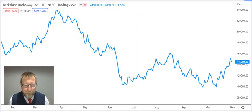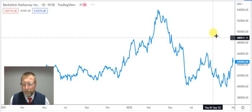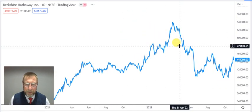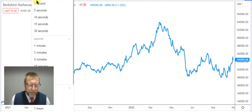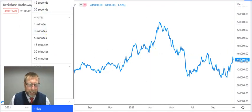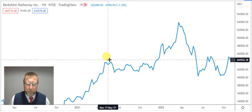Let us look at Berkshire Hathaway. I mean, this is the giant of the stocks, blue chip. This is one of those wonderful stocks that everybody wants to have in their portfolio. But I'm always a little bit nervous, and I want to quickly have a look at the weekly chart. I'm always nervous if everybody says you must have this stock in your portfolio.